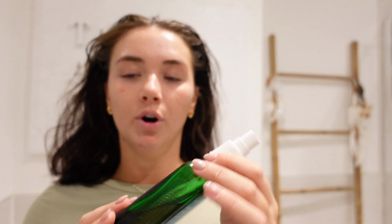This is the one that I use literally every single day. Maybe not every day if I forget, but I try to use it every single day. And the other one that I use every single day is this Weleda Revitalizing Hair Tonic.